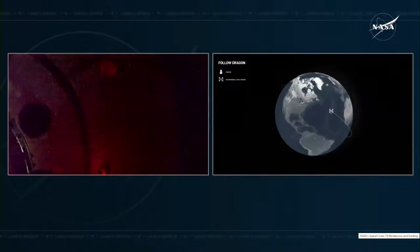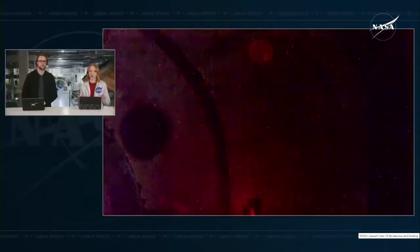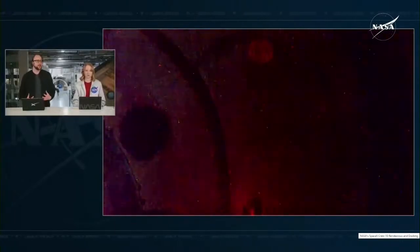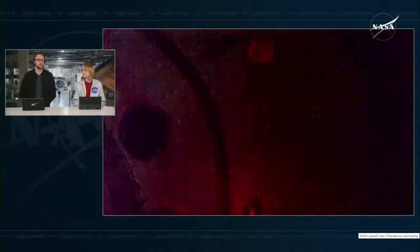Capture ring retraction in progress. Flying 260 statute miles over the Atlantic Ocean, we did just hear confirmation that the soft capture ring is now beginning to retract. So they're beginning those steps to firmly attach Dragon to the International Space Station so that we can have what is known as a hard capture. And again, as we mentioned earlier, all the timings of these events are a little nebulous and can change by a couple of minutes.